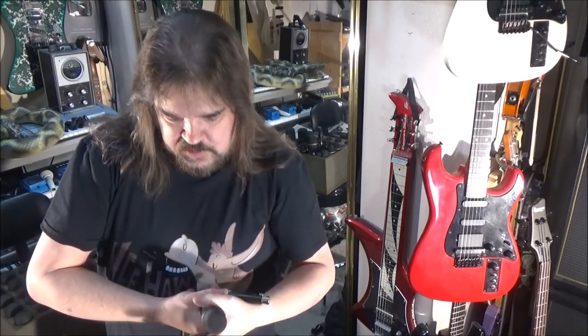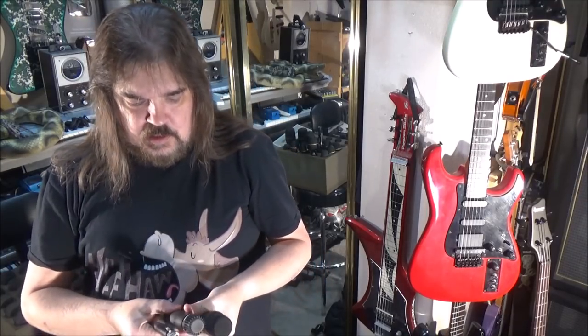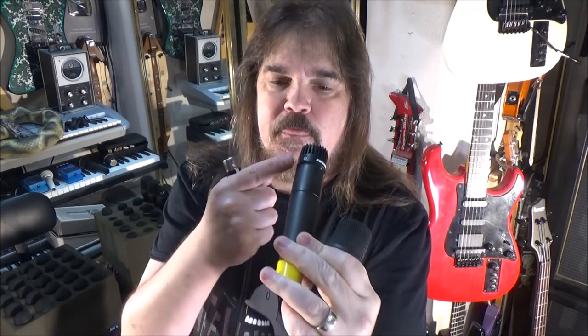Okay, so 57 first. A 57 and a 58 are the exact same microphone. Zero difference except for the ball on the end of it. You're like, well, it has different specs. That's because you can't get right into an SM58 like you can this. Because of the ball, again, is the only difference.